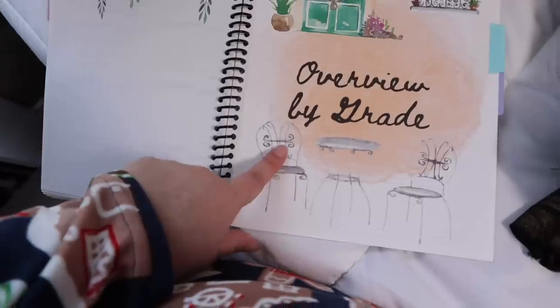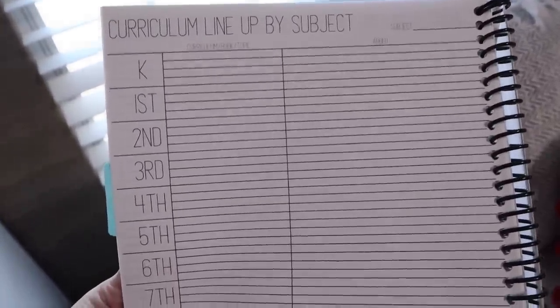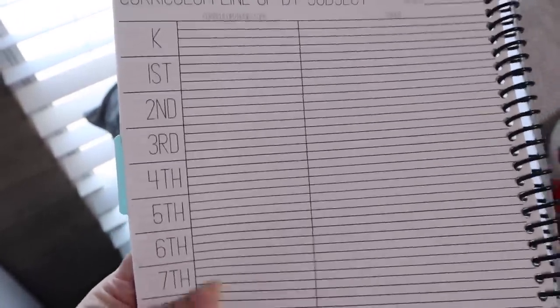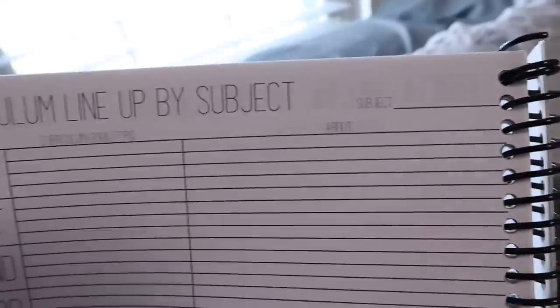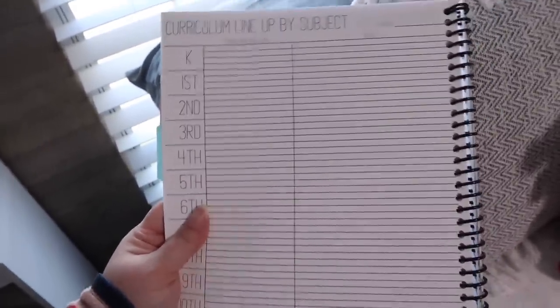Right here we have an overview by grade section. Here's a clear page. So it has curriculum lineup by subject. It has the curriculum book topic, and then it has kindergarten, first grade, second grade, third grade, all the way to 12th grade. And then you put the subject specific to right here. This page helps us keep up with where we're at in that subject.